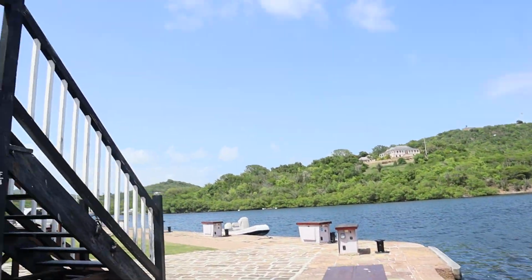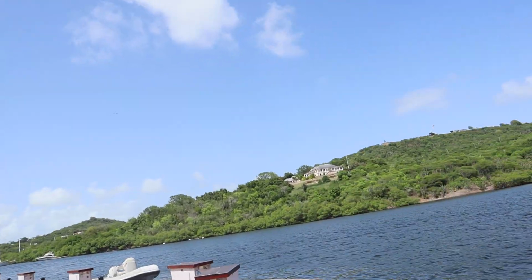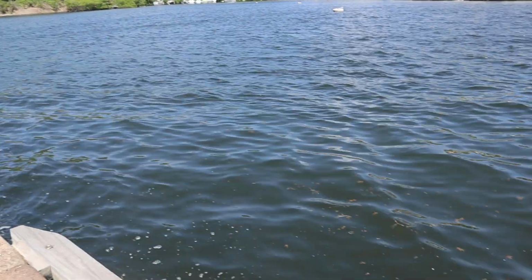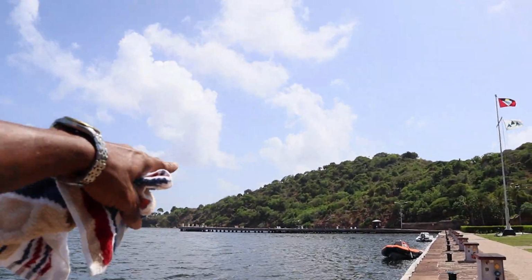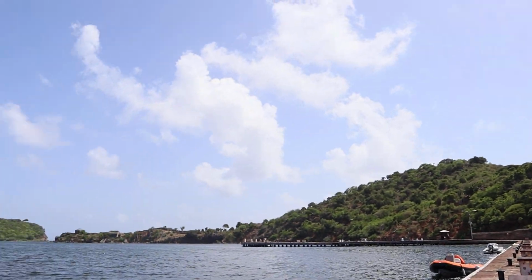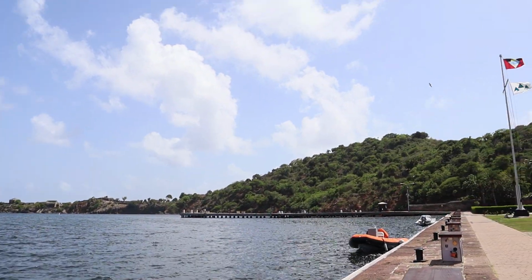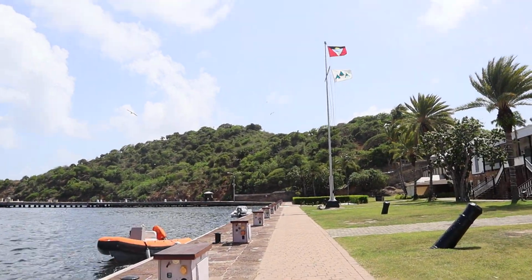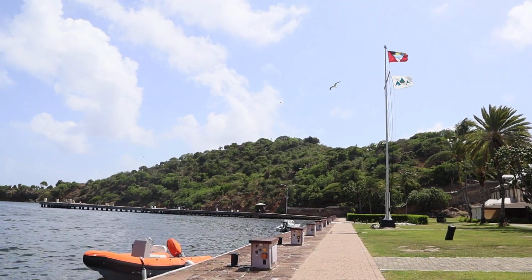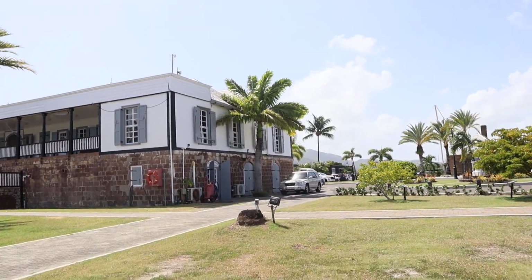You know, we're far from St. John's, you know. So, all docking areas along here. All docking areas going right up here. And on the other side there, over here we're looking at Fort Berkeley. If you haven't seen that video, do feel free to check it out. And if it's not uploaded yet, it will be uploaded soon. Let's check out the dockside office.